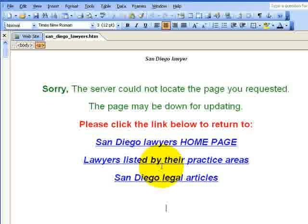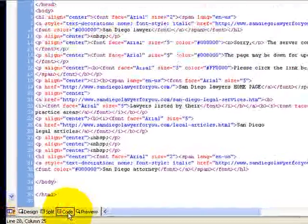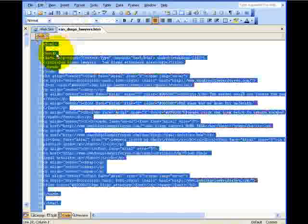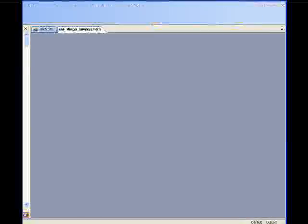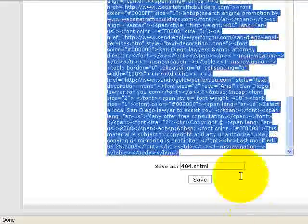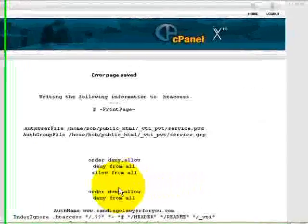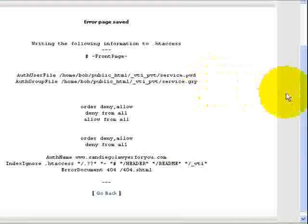Once I create this page, it takes just a couple seconds. What you would do is click on code here, go to the top, select all, and copy it. Then you go back over here, and right here you paste in the HTML code just like that. You tell it to save it, and that's it, you're finished.